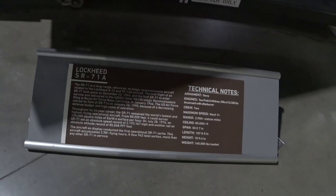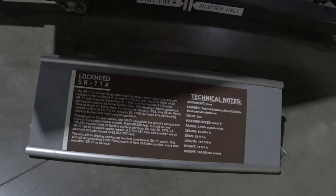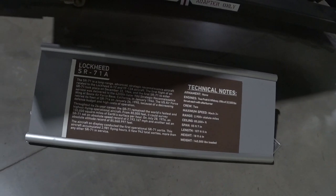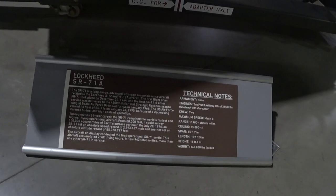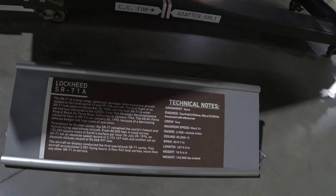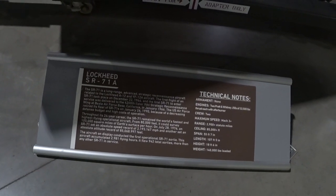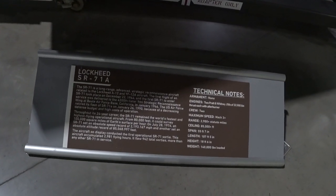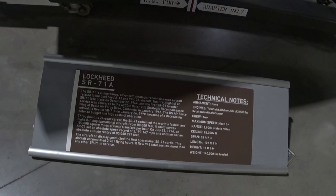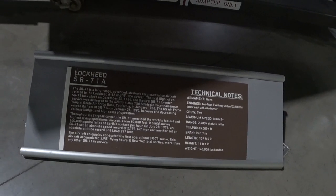From 80,000 feet, it could survey 100,000 square miles of Earth's surface per hour. July of '76, it set a speed record of 2,193.167 miles an hour, and another set an altitude record of 85,000. Wow. That's high. 85,000. Yeah.